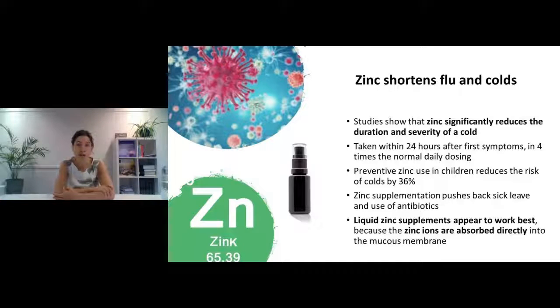Zinc actually shortens flu and colds. It has shown in dozens of studies. I took one here, for example, that preventive zinc use in children reduces the risk of colds with 36%, which is quite a lot. And what I especially liked was that zinc supplementation pushes back sick leave and use of antibiotics. So you have less problems with children not going to school due to having a cold or flu.